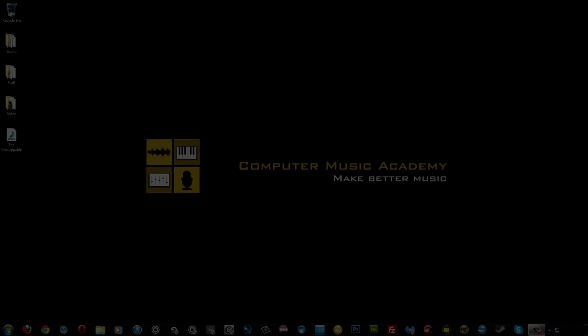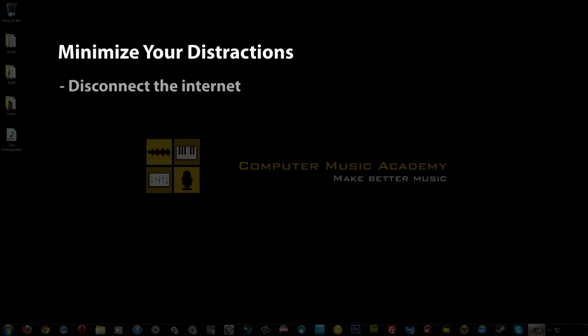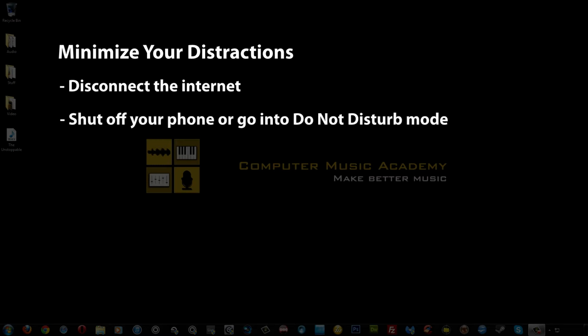Up next, minimize your distractions. The less you have, the more you can get done. Some of these are going to be very controversial. Possibly the biggest distraction we have today is the internet. When you're working, disconnect from it, even if you have to physically shut off your modem. Another big distraction is your phone. Constantly looking at it for text messages, emails, or phone calls is not going to help you.